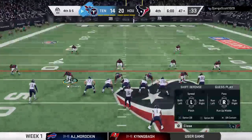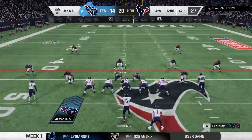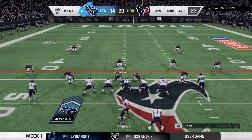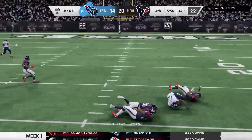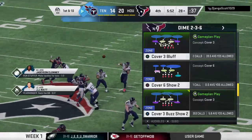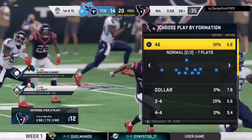One score down. Here we go. They're going to go for it here on 4th down. 4th down. Dobbs. He gets this into the hands of Taylor. And he's taken down inside the 30. 4th down, no problem. 19 yards that time, and now it's 1st and 10. First down.